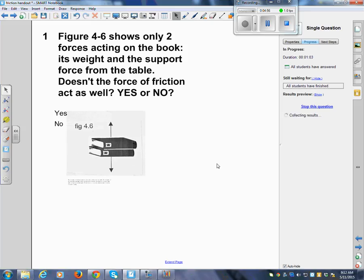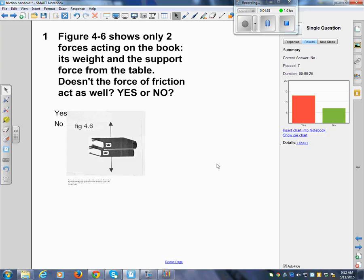Okay, what's the correct answer? The correct answer is no. Who put no? Good for you. Who wants to try to explain? Willie, how come no? You got it right.